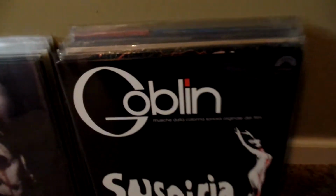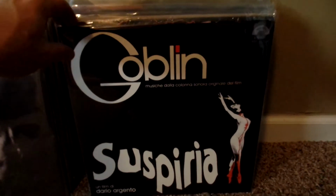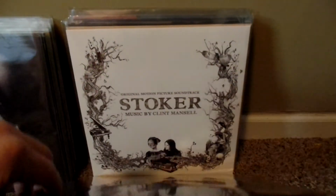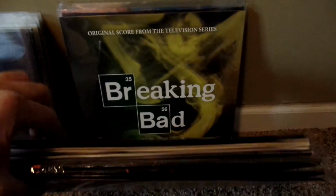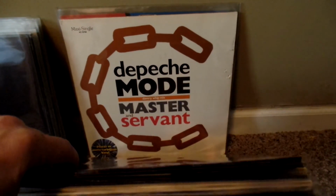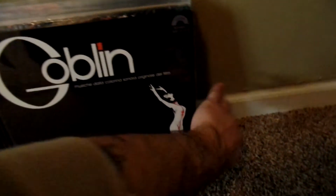And then, yeah, baby. I've been wanting this one for a long time too. We got Goblin Suspiria, original soundtrack. Trick or Treat, I know you've seen. Hell yeah, some Gary Numan. Stoker soundtrack. Of course, more Depeche Mode. Breaking Bad. More Gary Numan. More Depeche Mode. This one's really cool, it's got the marble vinyl inside. More Depeche Mode, and some Erasure back there.